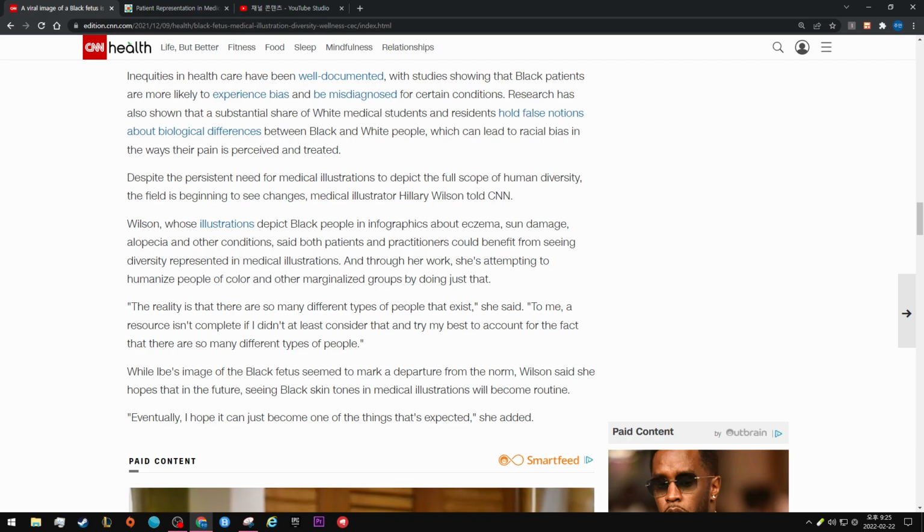"The reality is that there are so many different types of people that exist," she said. "To me, a resource isn't complete if I didn't at least consider that and try my best to account for the fact that there are so many different types of people." While Ibe's image of the Black fetus seems to mark a departure from the norm, Wilson said she hopes that in the future, seeing Black skin tones in medical illustrations will become routine. "Eventually, I hope it can just become one of the things that's expected," she added.